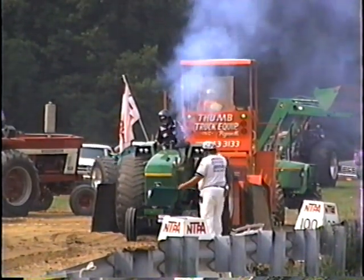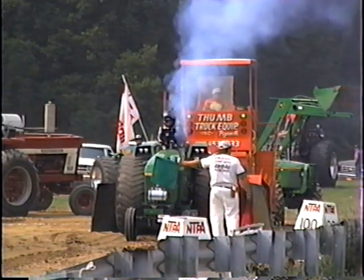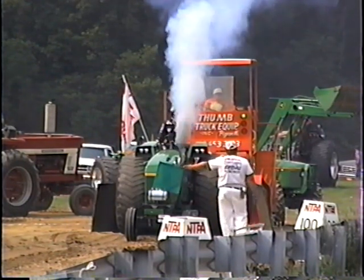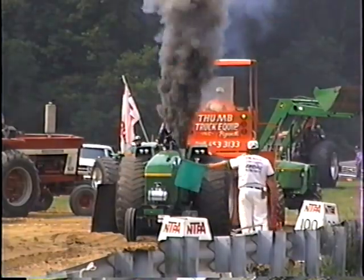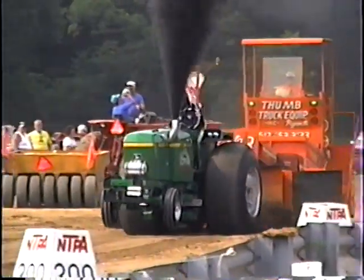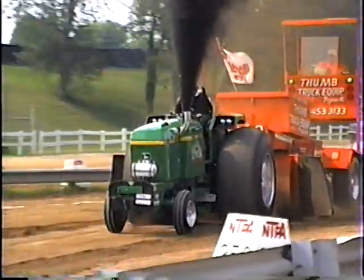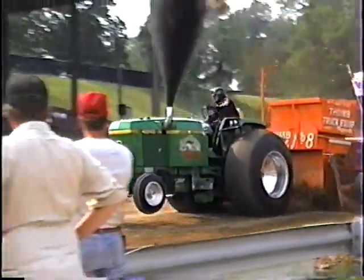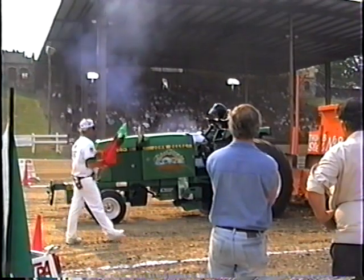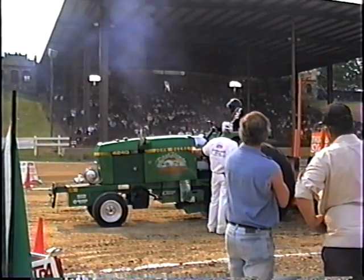267.2. Bob Snyder lives over at Edison, Ohio, just out northeast of Columbus a little piece. They call the tractor the Road Farmer. You'll notice there's a county truck painted on the side of it. Right now, here he comes, black smoke rolling, Bob Snyder. That's all for Bob Snyder out of Edison, Ohio.